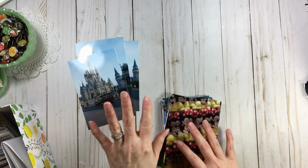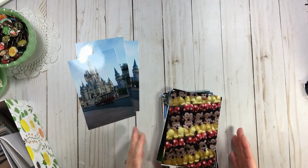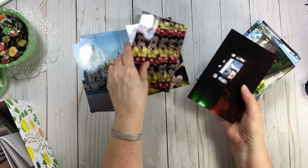And in level 2 for organizing, you could just get one whole group and put Magic Kingdom. But since I take more of that land than anything else, I'm kind of separating them out a little bit.